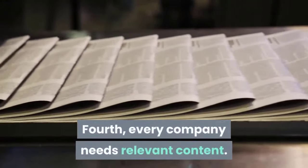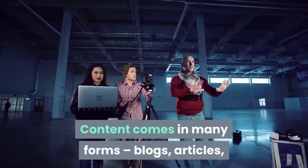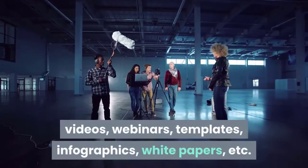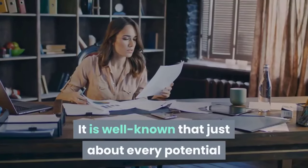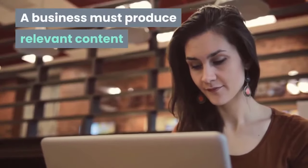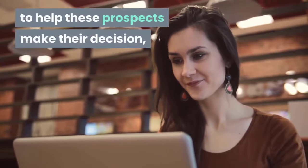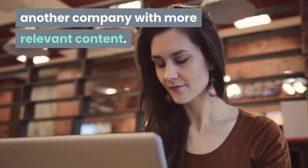Fourth, every company needs relevant content. Content comes in many forms: blogs, articles, videos, webinars, templates, infographics, white papers, etc. It is well known that just about every potential customer will first research the products and services they buy. A business must produce relevant content to help those prospects make their decision. Otherwise, they risk losing the prospect to another company with more relevant content.